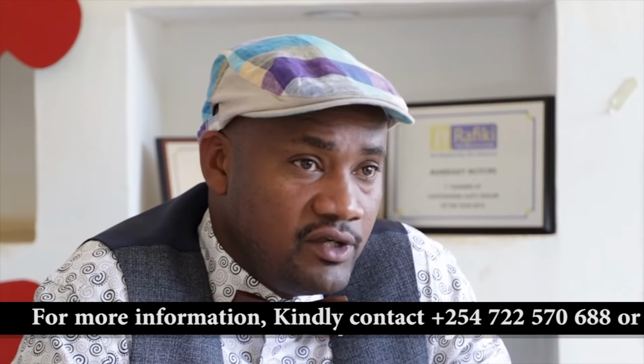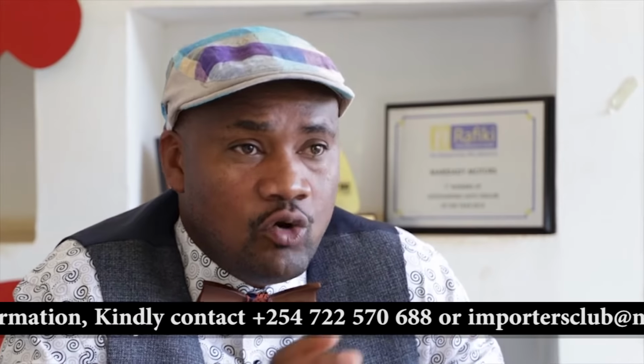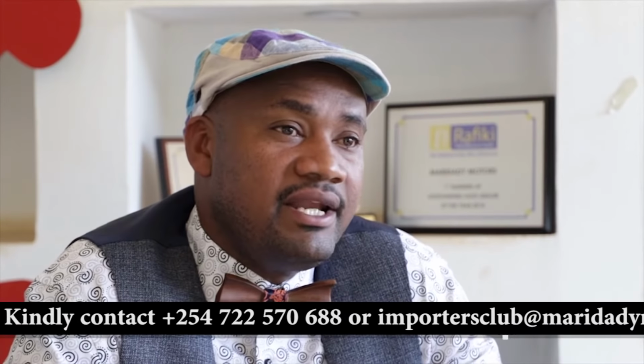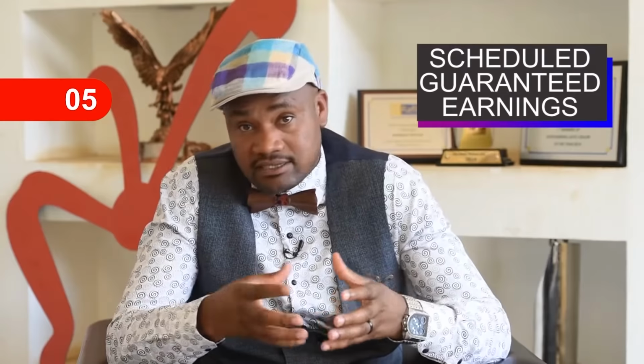The buyback guarantee requires that Maridady Motors pays you the money that you used to import this vehicle plus a 5% profit. That basically means there is no scenario where your money is stuck or coming out without a return on investment. Even in the worst case scenario, you will still get your capital back and an increment of 5% from Maridady Motors.